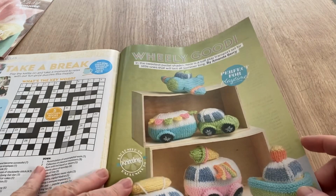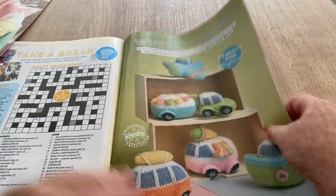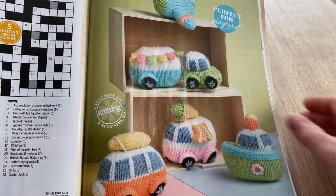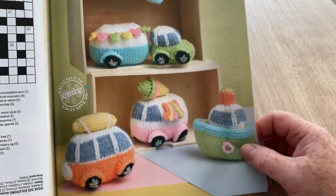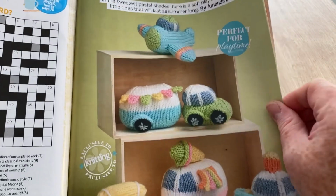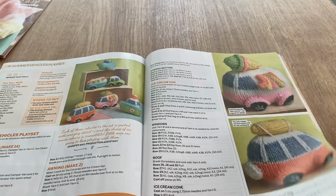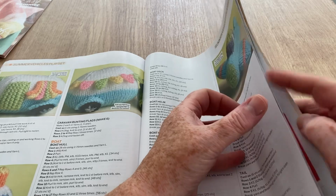So this is called Wheelie Good. We've got camper vans and we've got a boat and a caravan being towed. My sister would like that because she does caravanning. She tows a caravan, well, her husband and her, they do. And we've got an airplane as well. Isn't that cute? Everything for your little holiday getaway. How sweet. I love them. They're really, really nice. And lots of instructions on how to do them.